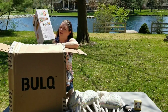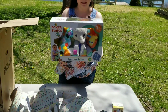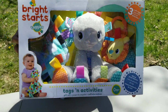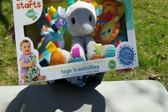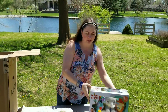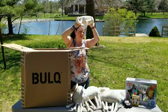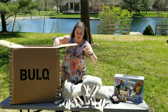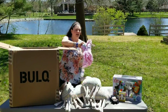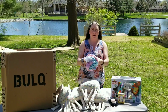Here's a Bright Starts. It's basically taggy toys. It comes with a blanket and an elephant, and it looks like a little kind of clip-on car seat keychain, but it's got all what they would call taggies, little ribbons and stuff that babies like to play with. So my daughter loved her taggy when she had it. Oh, another camel. And then let's see, we've got a baby blanket, definitely not new, but something that I could probably put on eBay or my Poshmark site.